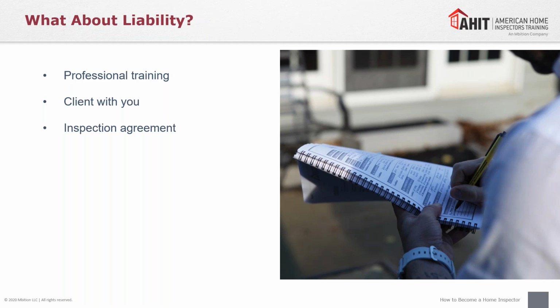I just renewed my insurance about a week or two ago, and they just sent me a reminder. It's kind of like with car insurance, if you get into an accident, do these things right away. The number one thing was, no matter what, before you perform a home inspection, have a signed inspection agreement. Because the agreement outlines what you're going to do and what you're not going to do. It also outlines that they're going to pay us. It also outlines how long we're liable for.